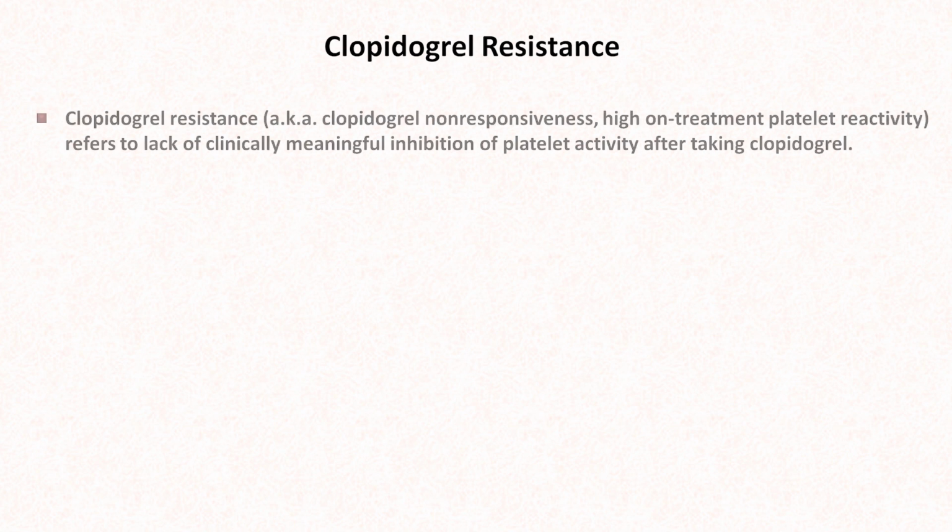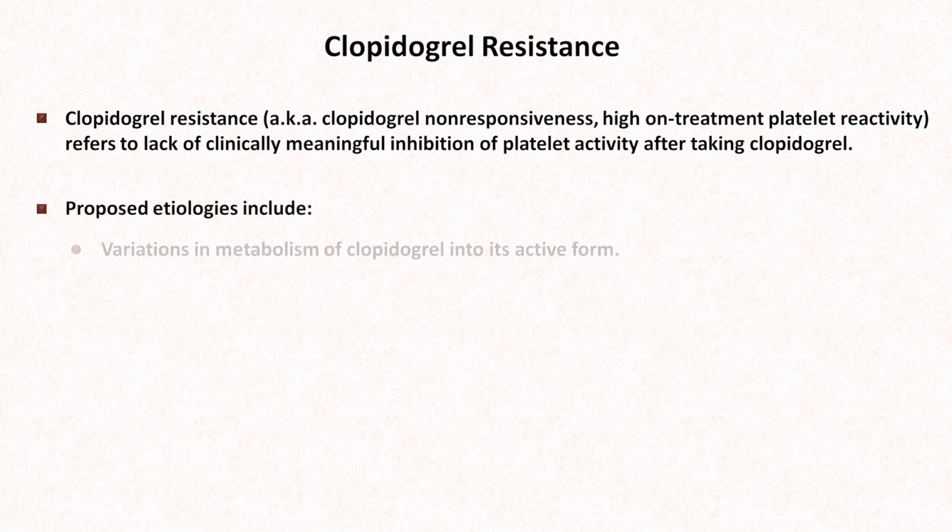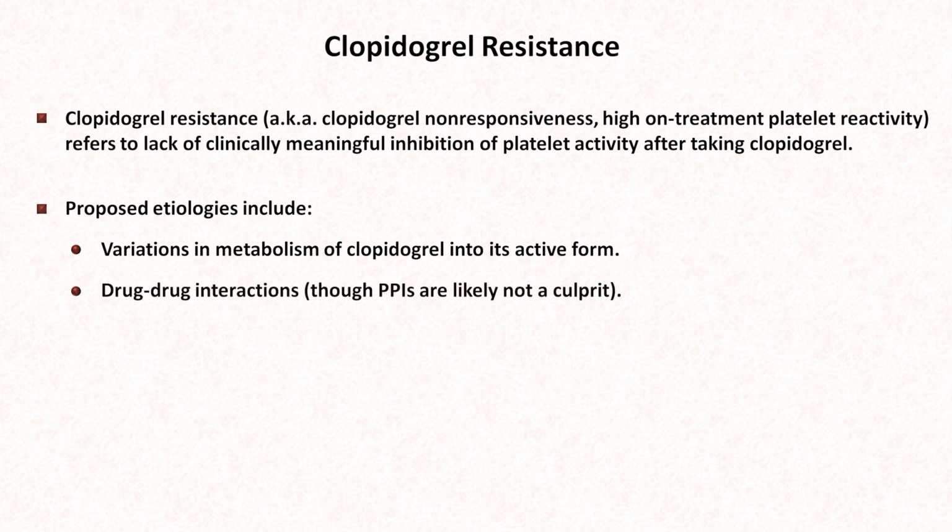The last aspect of P2Y12 inhibitors to discuss is that of clopidogrel resistance, also known as clopidogrel non-responsiveness or high-on-treatment platelet reactivity. This refers to a lack of clinically meaningful inhibition of platelet activity after taking clopidogrel. Proposed etiologies of this include variations in the metabolism of the drug into its active form, as well as drug-drug interactions. Several years ago, there was a lot of concern regarding some modest quality evidence that proton pump inhibitors may interfere with the action of clopidogrel.